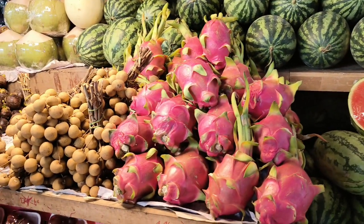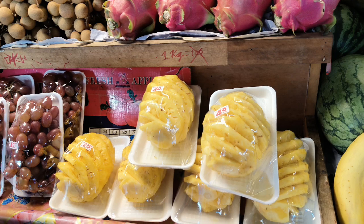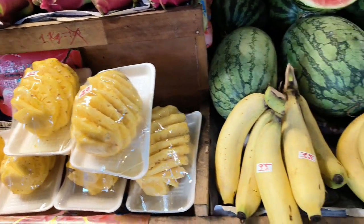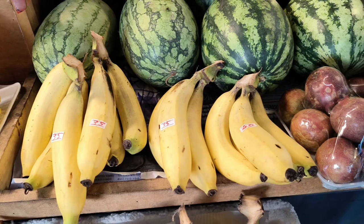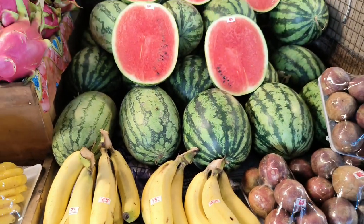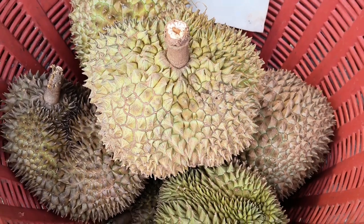Dragon fruit, pineapple, chiquita. Smells like hell, tastes like heaven.